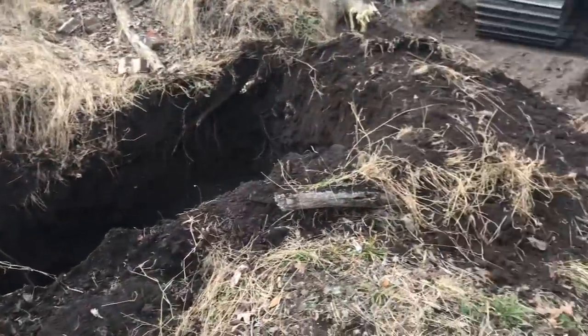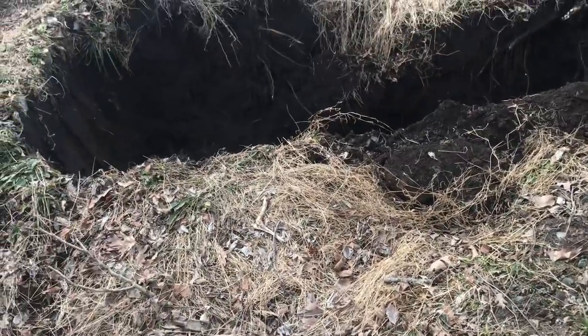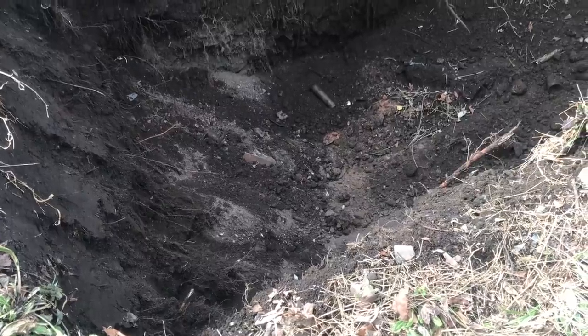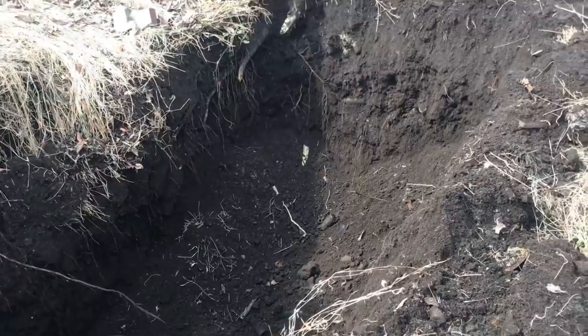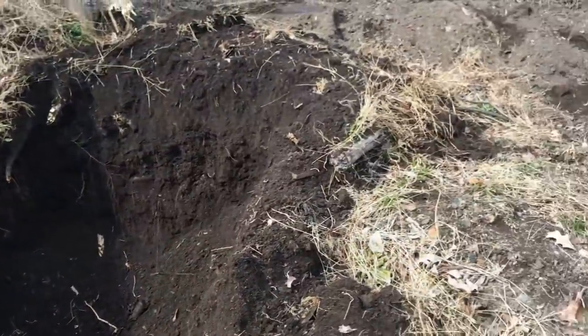I think that's good, Jimmy. Look at that, guys. We got about a 6-7 foot hole now, right down to the beautiful gray ash layer. There's bottles sticking out here and there. So I'm gonna jump down in there, and if I pull anything cool out, I'll turn the camera back on.